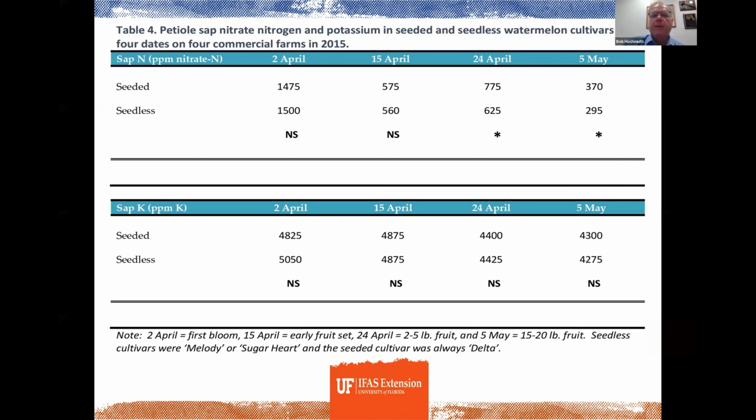And I just use an example here to kind of finish out my part of this in the beginning, that we knew that something was different when seedless watermelons came on the market. Because the seedless petiole sap tended to be lower than what we were used to in seeded watermelons. And so we set up a research trial to try to verify what we thought we were seeing in the field.